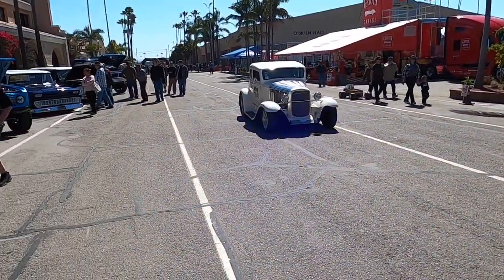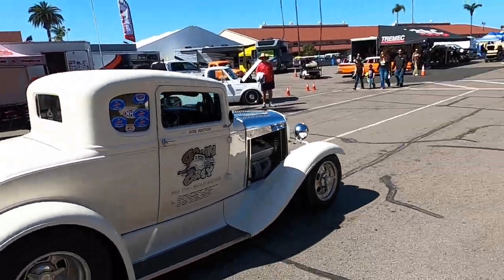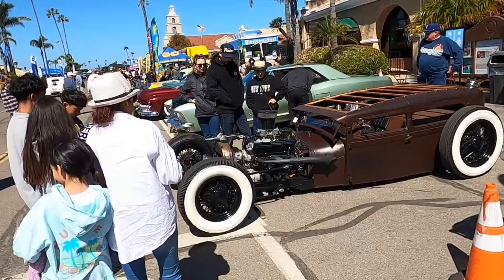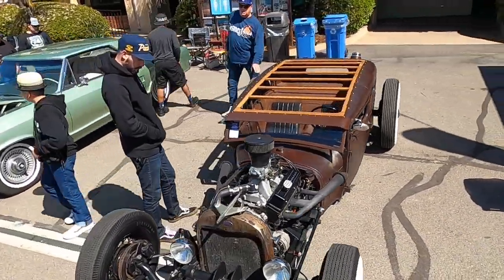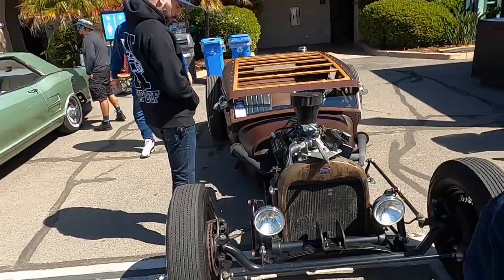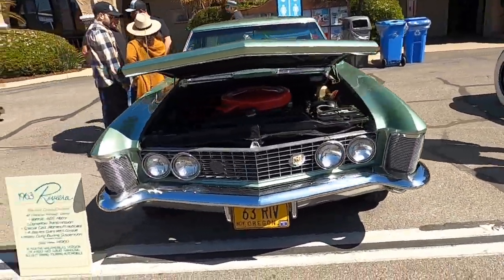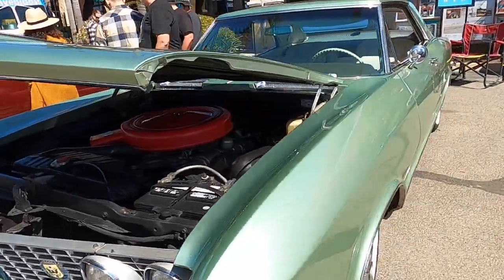Classic '32 coupe, full fender, small block Chevy. Hard to go wrong with the 5-window '32. I think I'd rather the 3-window. But now here is what I consider a bit of an overproduced, quote-unquote, rat rod. Honestly, the relatively stock Riviera sitting next to it, I like better.